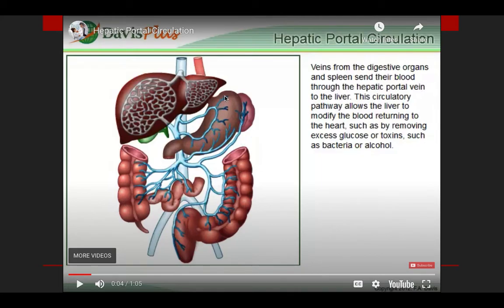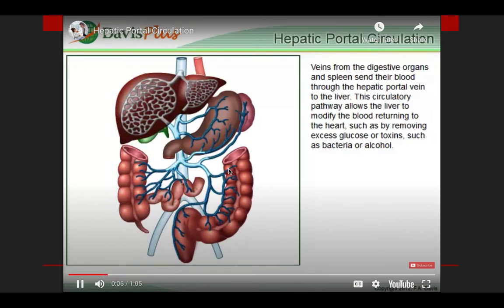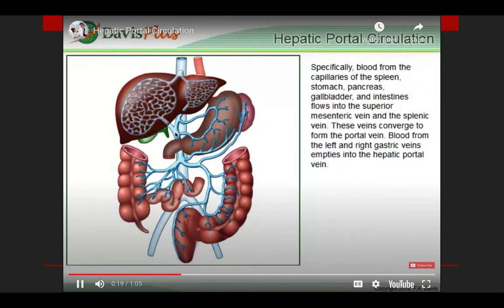So right now what's happening is deoxygenated blood is draining from the stomach through what we call the gastric vein, because gastric means stomach, and it's draining from the pancreas and spleen through what we call the splenic vein. So here's the splenic vein. And then over here, blood is draining from the intestines into this vein, which we call the mesenteric vein. And then the splenic vein and the mesenteric vein join together to form the hepatic portal vein, which takes the blood to the liver.